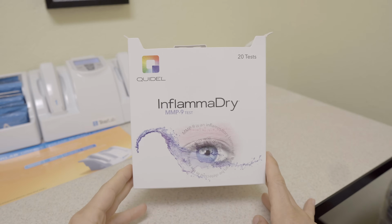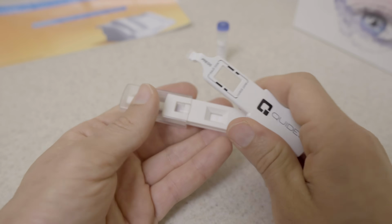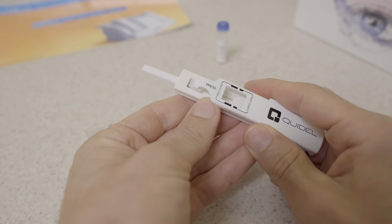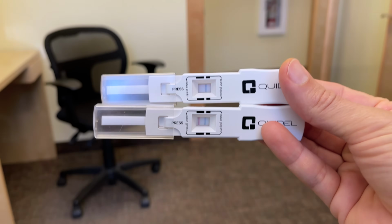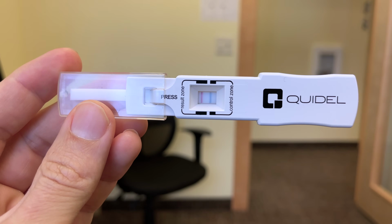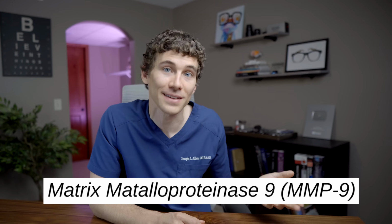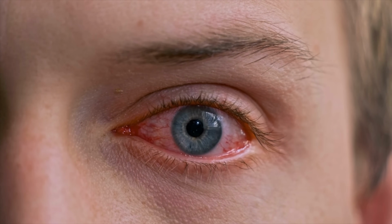Now, the next test in our dry eye exam is that of measuring with Inflammadry. This is a test that kind of looks like a pregnancy test, but it really just helps sample the tears, and then after it's run, will tell us the presence, positive or negative, if a patient has a biomarker called MMP9, which stands for matrix metalloproteinase 9. Try to say that one 3 times fast. Now, this MMP9 is an inflammatory biomarker. Basically it shows us that there is presence of inflammation, which is consistently found in patients with dry eye.